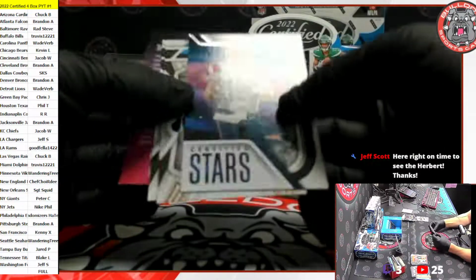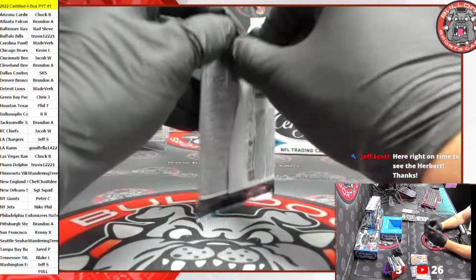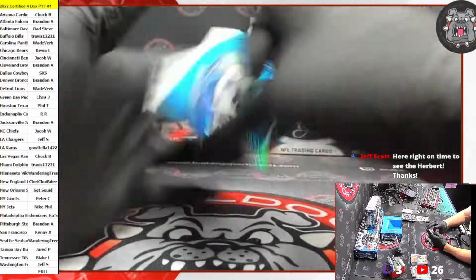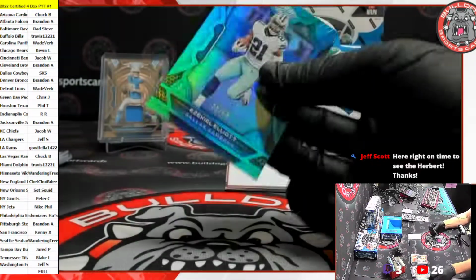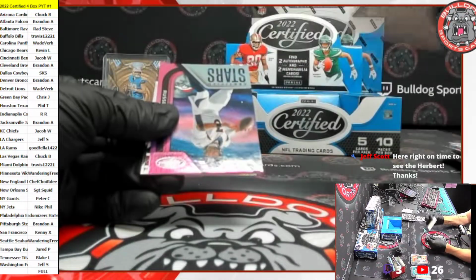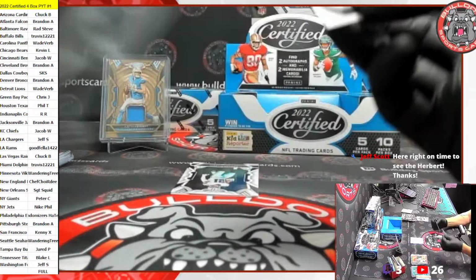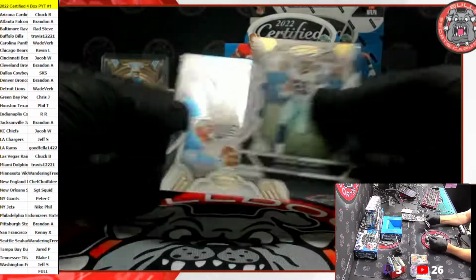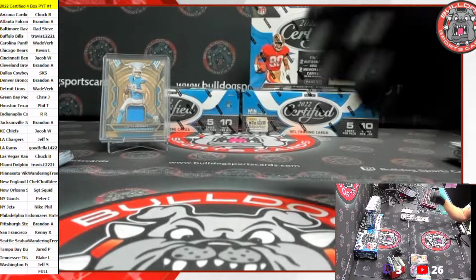Mac Jones certified stars, C-Mac and a Camara. Zach Wilson, a Zeke. That Zeke is the 50, the Cowboy. Nice one there for SKS. Certified Stars, Russell Wilson. That's a numbered Certified Stars, the 199 for the Bronco. We're down to 9 left in Certified Number 2. Grab your squads for Certified Number 2.